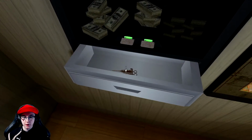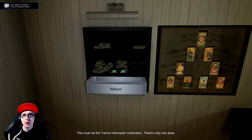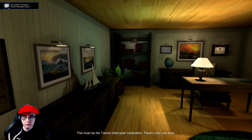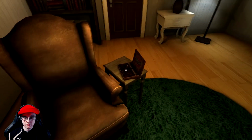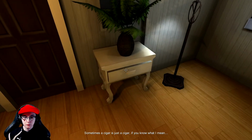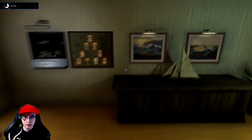Need to open a drawer though. This must be the trance interrupter medication. And there's only one dose. Oh, great. Use it on ourselves! Sometimes a cigar is just a cigar, if you know what I mean. Yes, I know what you mean.